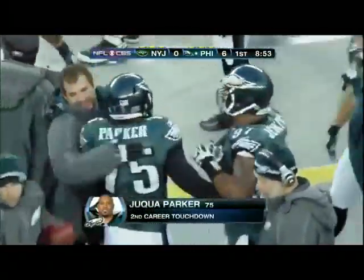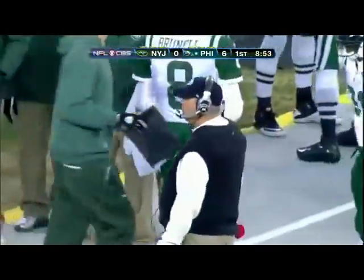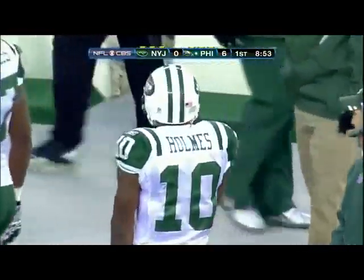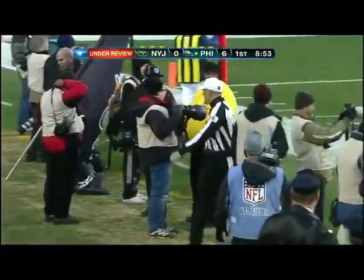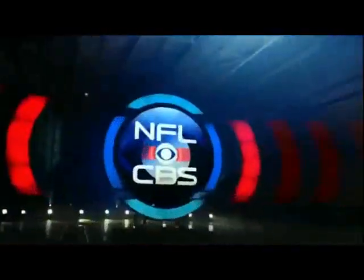Well, this is what the Eagles need, Marv. The Eagles have not gotten off to particularly good starts, particularly here at home. They have struggled. They need to get this crowd into it. 47-yard return, and apparently they're going to review it in the booth.